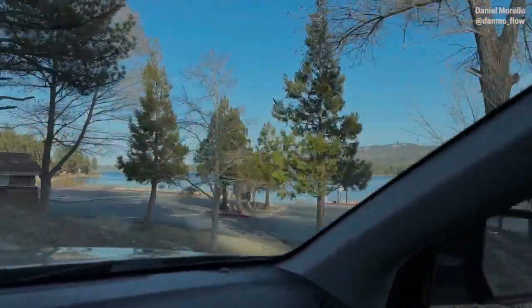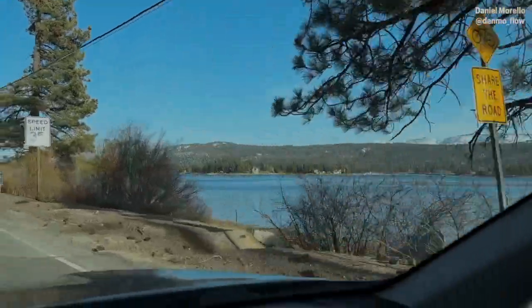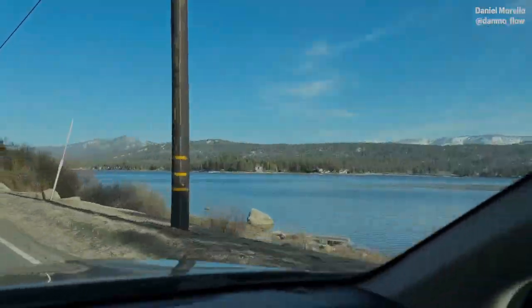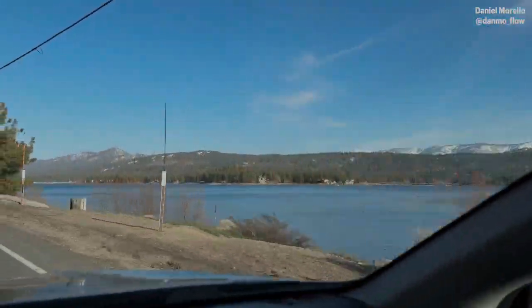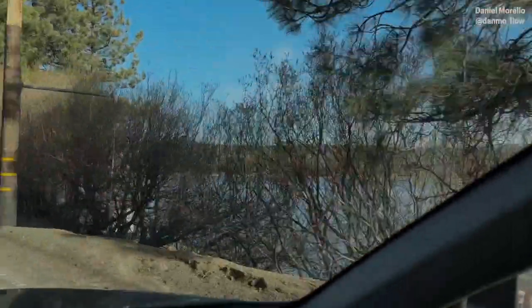Here we are at the west ramp. Looking pretty quiet, but that's because all the activity is taking place over at the east ramp. Actually, tomorrow I will have time to go get my boat permit and my paddleboard permit. Finally.